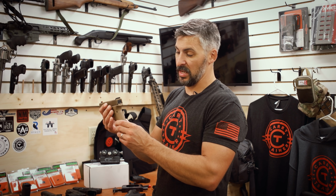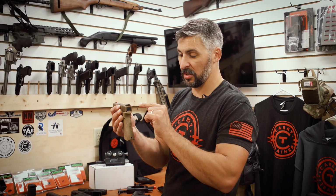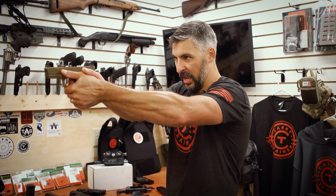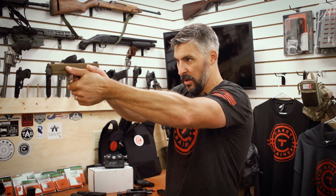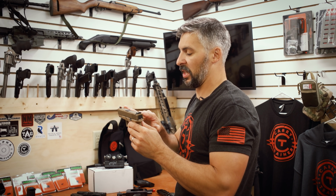And then there is the conglomeration, my favorite, which is the bright colored front, tritium rear, serrations in the back. I have a lot of good luck with these. That front sight, in closing, I'll talk about this.